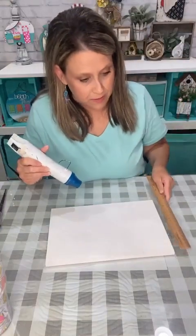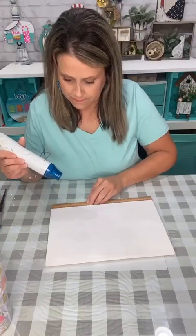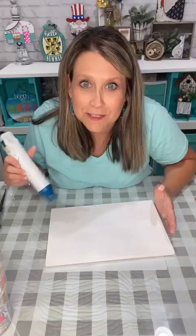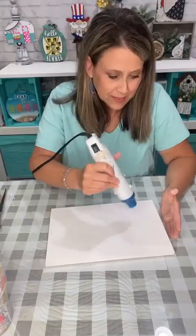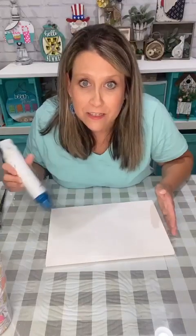Let's see how big it is. 8 by 12. You were close, almost 8 by 10. 8 by 12. It's just like a little $3 board I picked up at, I'll show you on the other side.